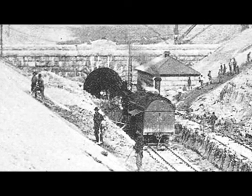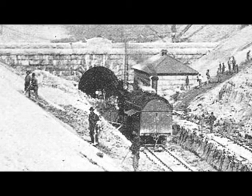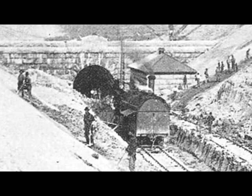Here's another photograph of the approach closer to the tunnel. And if you ever wonder how you can tell the Sarnia side from the Port Huron side because the entrances are almost identical, look at the pump house. The pump house here you can see on the right. It's got a 4-sided roof, a hip roof, and it has cement blocks for the base.